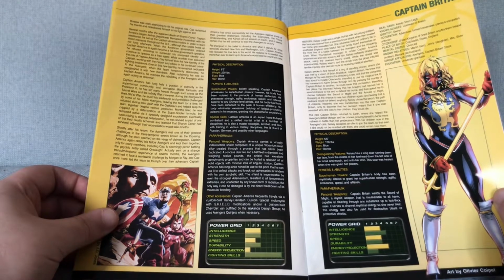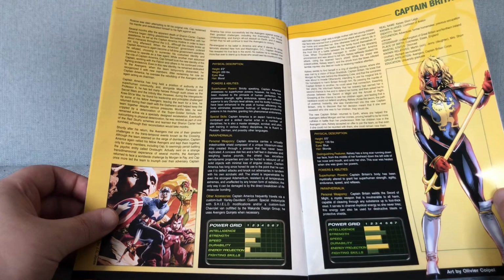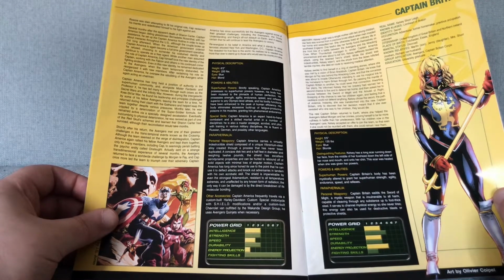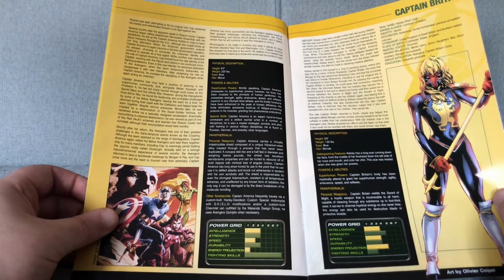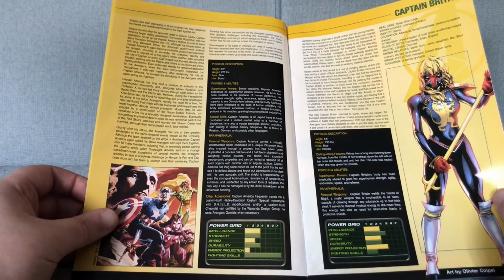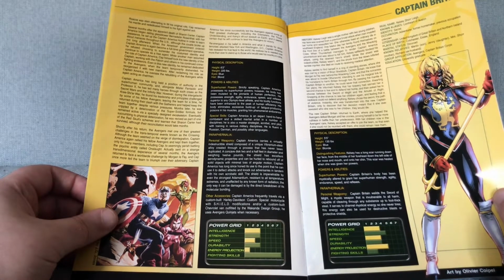An update is fine, and that is what they started doing. They started doing character updates for people like Captain America and Iron Man. But this is presenting itself as a full Captain America profile.